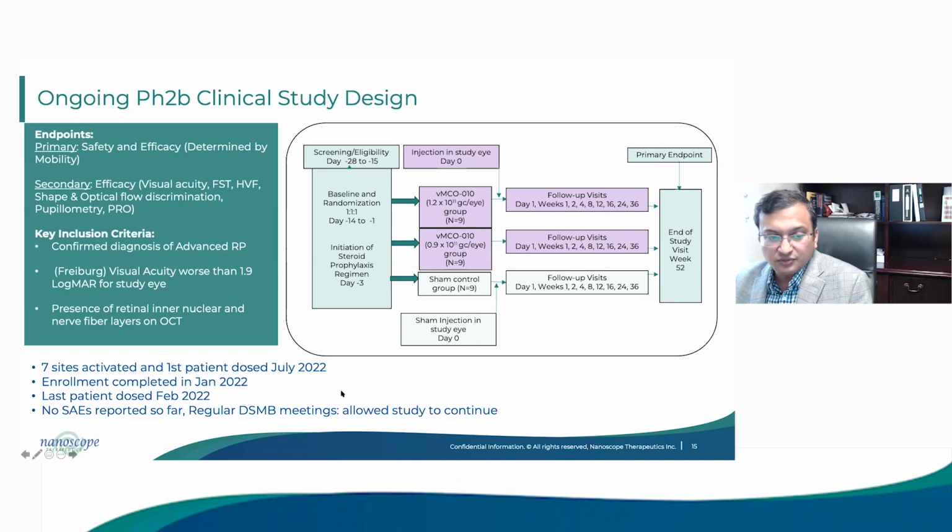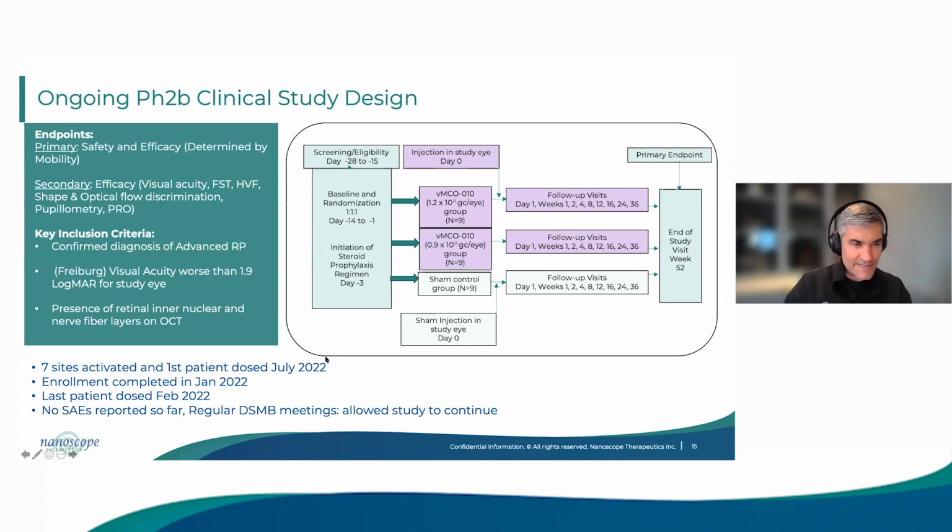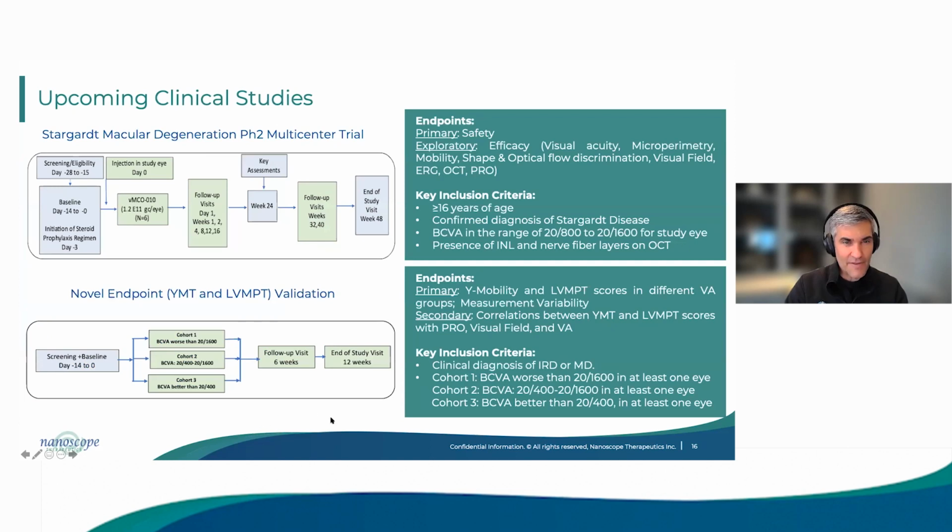Visual acuity has improved from logMAR 2.25 to almost 1 in some of the subjects, which is really profound for us. Fascinating, though we are blinded. Yeah, it is fascinating data, very exciting for the entire space.